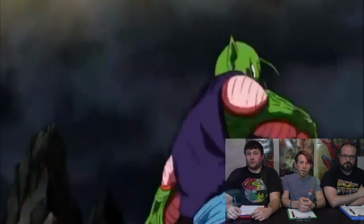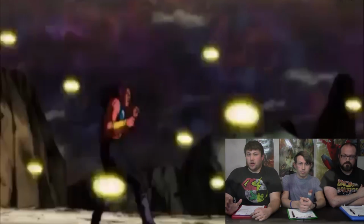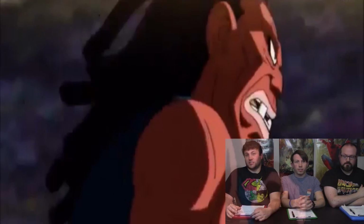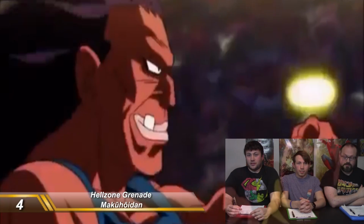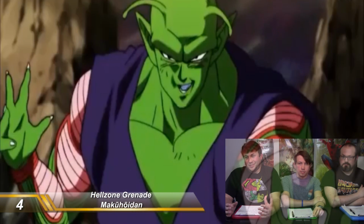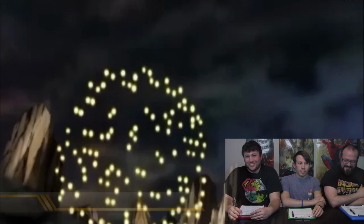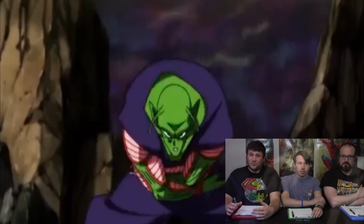We've had some inventive techniques on this list so far, but in my opinion, the one with the best strategy behind it is easily the Hell Zone Grenade. Because I mean, it's only really been used once or twice, but no one expects it. They just think you're a terrible shot. Yeah. Because he was shooting the first time it showed up.